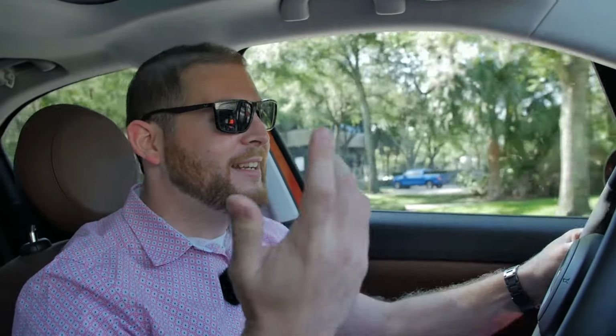A Mini Countryman with the JCW package will eat this thing's lunch. It'll just walk away from it. A Volkswagen GTI, oh my God, it doesn't even deserve to be in the same league as this. The steering feel isn't really there. That stiff suspension that I talked about in the first part isn't really helping me get around the corners any better.